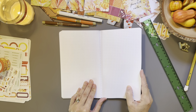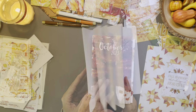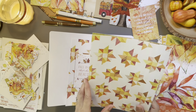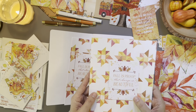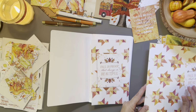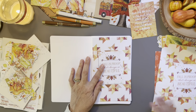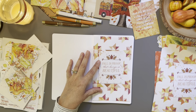But it's Halloween, so I feel like Halloween belongs in October, but I'll figure that out later. Okay, so for the inside cover, I took some of the Coco Daisy papers, this and this card, and I actually copied it so I can paste it on. When I try to glue this cardstock on, it's just too thick. So I copied it so the color's not quite as bright, but I will just paste it on right here.